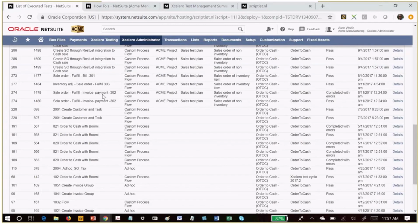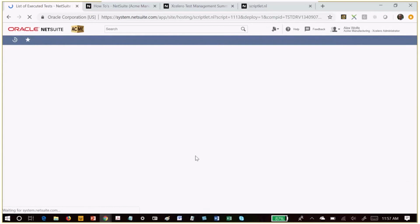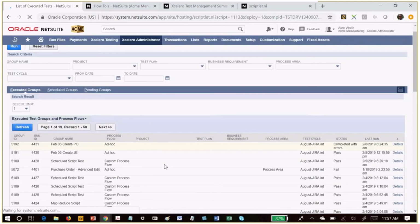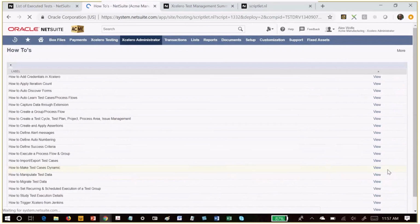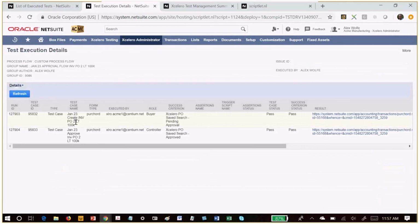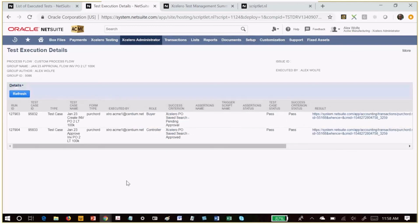And I think I have an example of that somewhere here. Let me take a quick look. That allows you to test these process flows on demand as needed. In this example, I have an approval process flow for an inventory purchase order which is less than $100,000. You can see the flow here. The first step, we created a purchase order, and the second step, we had the controller approve it. And all of this was done by Xcelero. So that's how you can test workflows.